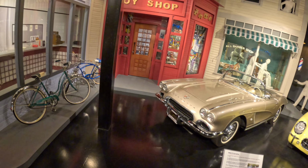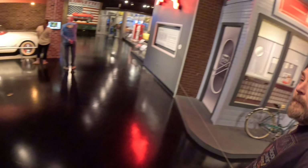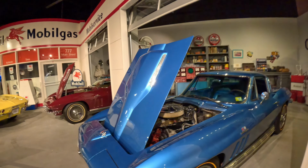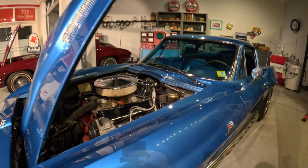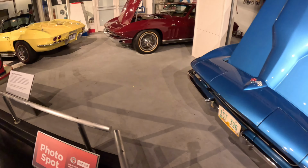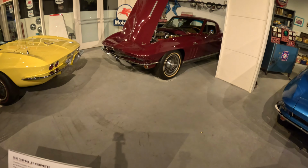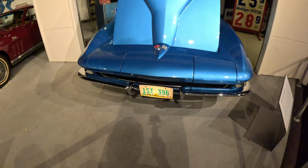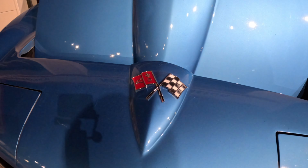Wow. My God. Look at these. Look at that. That is so beautiful. I love that color right there. See the Corvette emblem on the front right here? Right in that little notch. So sick.